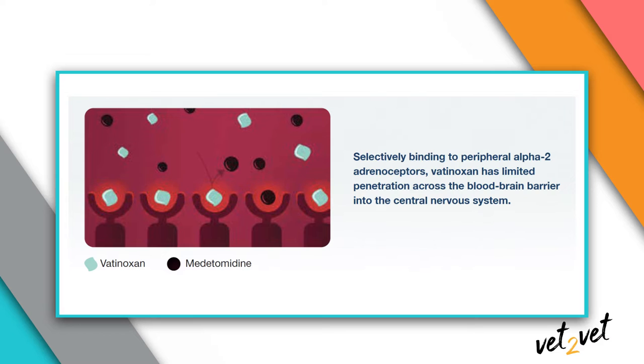It's a really clever drug. It does not cross the blood-brain barrier. So it doesn't have any central effects. So all of the things we know and love about medetomidine, the analgesia, the sedation, the muscle relaxation, all of those beneficial effects of the medetomidine are still intact. But what you don't tend to see is the same degree of vasoconstriction. So you don't see the increase in blood pressure to the same degree that you do with medetomidine or dexmedetomidine when those drugs are used on their own.